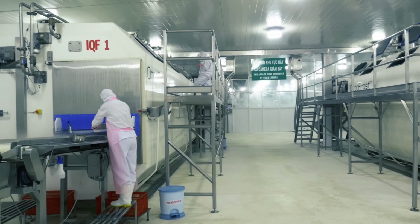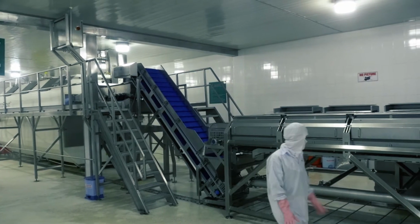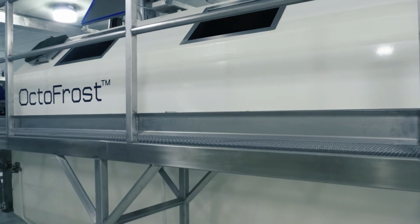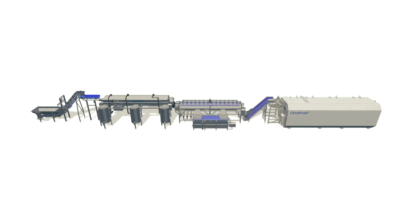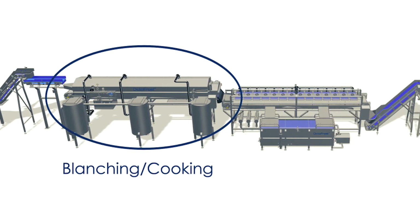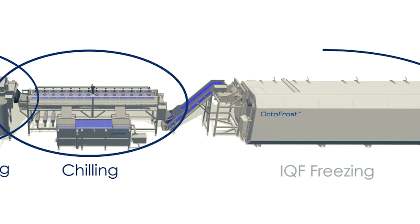In the latest years, a lot of our customers have asked us for full IQF line solutions, and therefore we have expanded our business, becoming today a supplier of full IQF processing lines. We focus on thermal treatments such as blanching and cooking, chilling, and ultimately IQF freezing. Today, when we have expanded the company to a complete line, it also derives from needs from customers, sitting from meeting to meeting again and again.